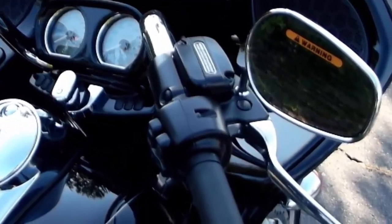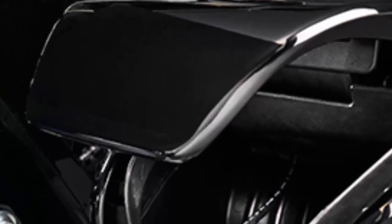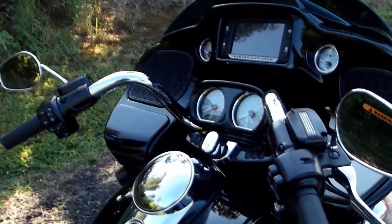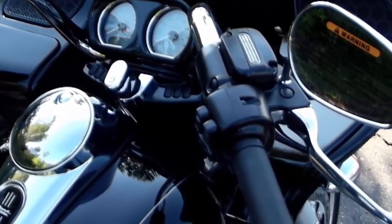The jukebox on the Road Glide Special motorcycle includes a USB connection, which accepts your iPhone, iPod, and other USB-compatible devices. Open the door up, plug in, and your device becomes part of your motorcycle, ready to be operated by voice command or hand controls.